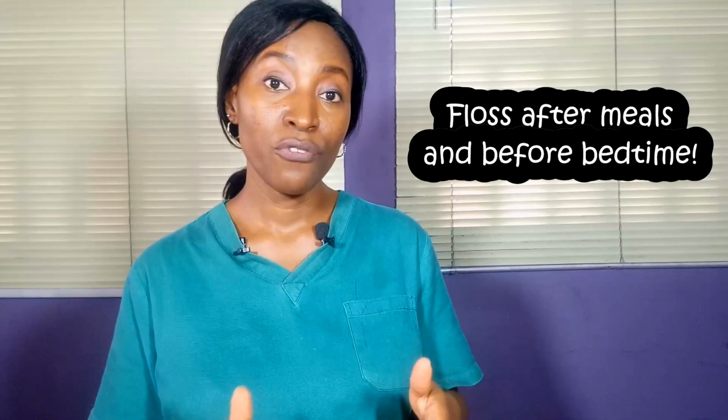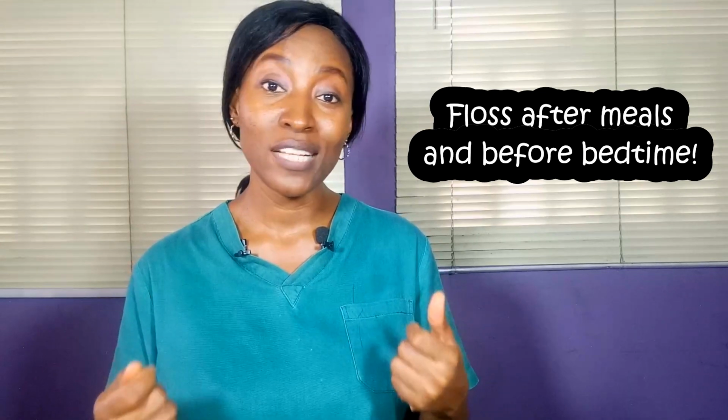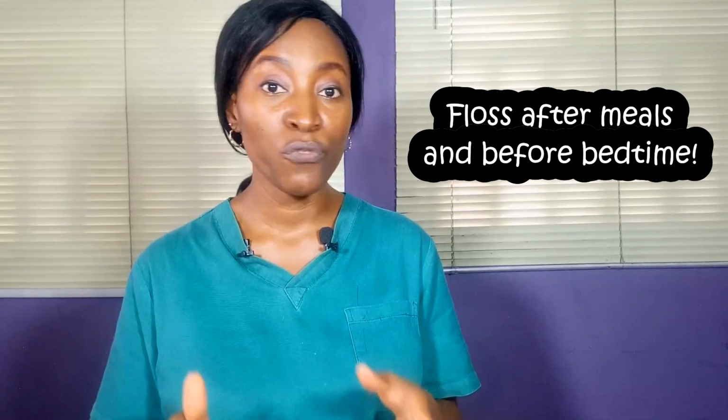And remember, flossing only takes a few minutes of your day, so try to get into the habit of flossing regularly. Ideally, you should floss after every meal, especially if you tend to have food getting stuck between your teeth, and also floss before you go to bed at night. Now, this is a healthy habit that you actually have to practice daily. The key is to start small, and as you start small, eventually it will become part of you.